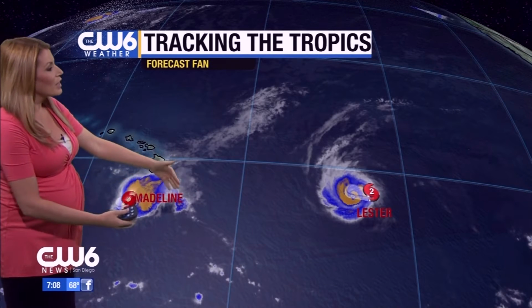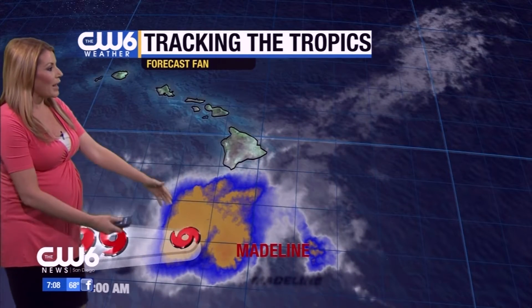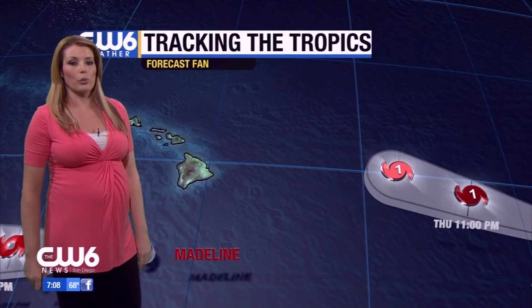The other tropical threat that we're watching right now is around Hawaii. Tropical Storm Madeline is skirting just south of the Big Island today, and then Hurricane Lester will be right on its heels. So Madeline, again, is tropical storm strength. We're seeing some of those winds battering the Big Island right now, also some heavier rain.